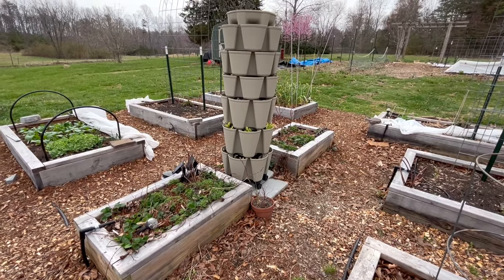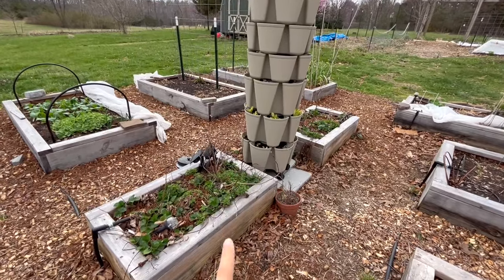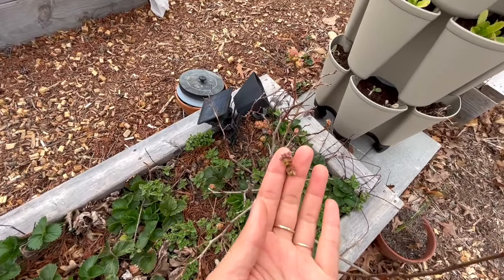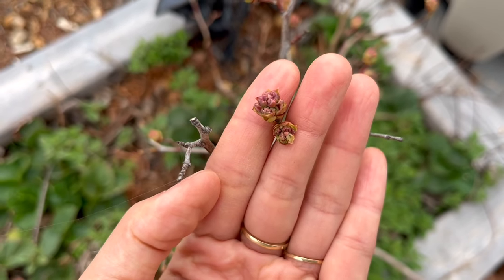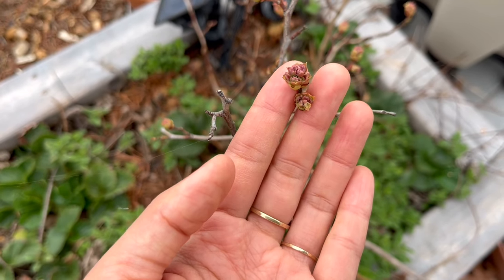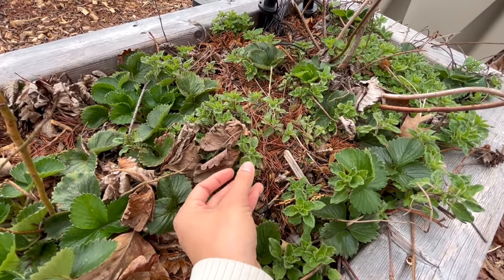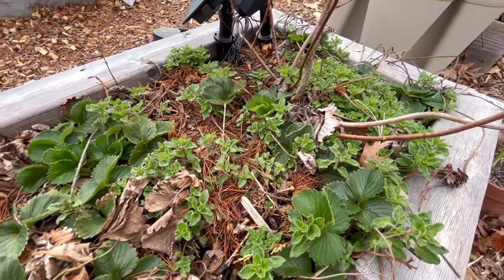In the smaller beds that we have in the middle of our raised bed garden, we have some perennial plants. So each of these beds has two blueberry bushes, and they're also surrounded with strawberries. The blueberries are just starting to bud up. I'm hoping that we get some blueberries this year. Last year we had a few, but they were really tiny and the birds did eat a lot of them. The strawberries are also looking really good. And I also have this like oregano plant that has kind of taken over as well, but I don't mind. It kind of just acts like a ground cover.